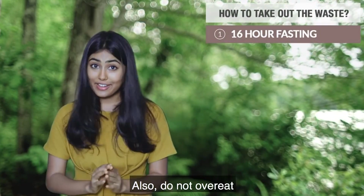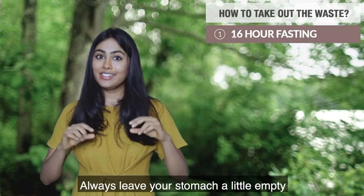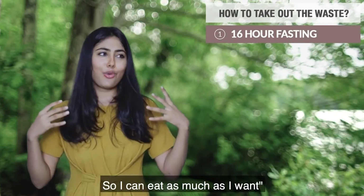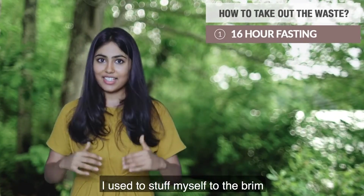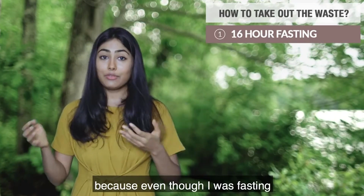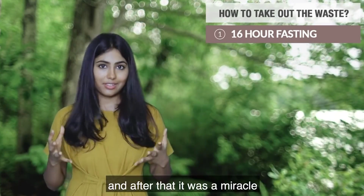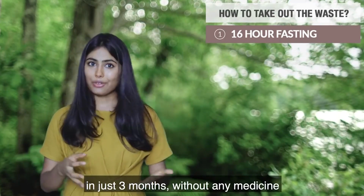Also, do not overeat. Too much of a good thing is not that good. Always leave your stomach a little empty. So when I first started following this, I made the mistake of thinking, oh, I'm eating all this healthy food and salads, so I can eat as much as I want. So even if I was eating salads, I used to stuff myself to the brim. And ultimately, I wasn't getting the results that I was wishing for, because even though I was fasting, I wasn't getting any healing hours. Of course, soon I corrected my mistakes, and after that it was a miracle. I cured my PCOD, thyroid, hair fall in just 3 months without any medicine.